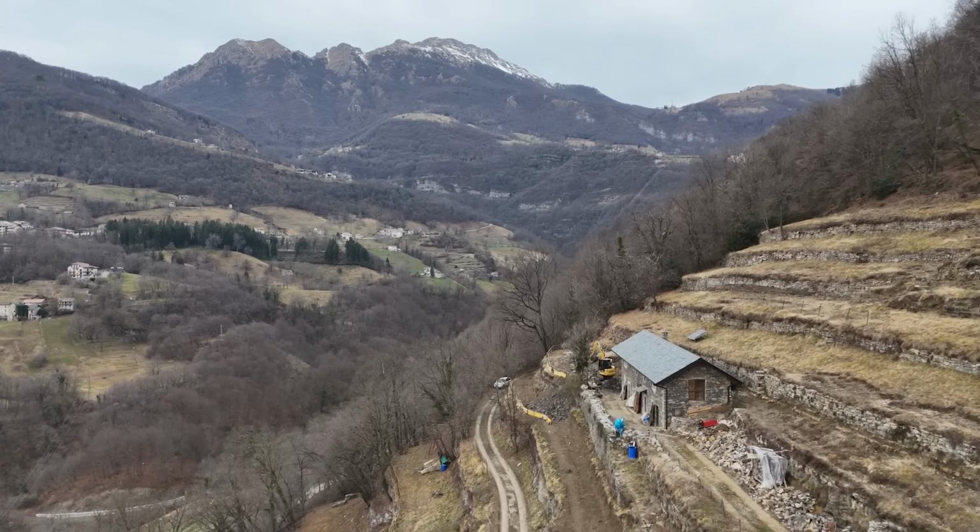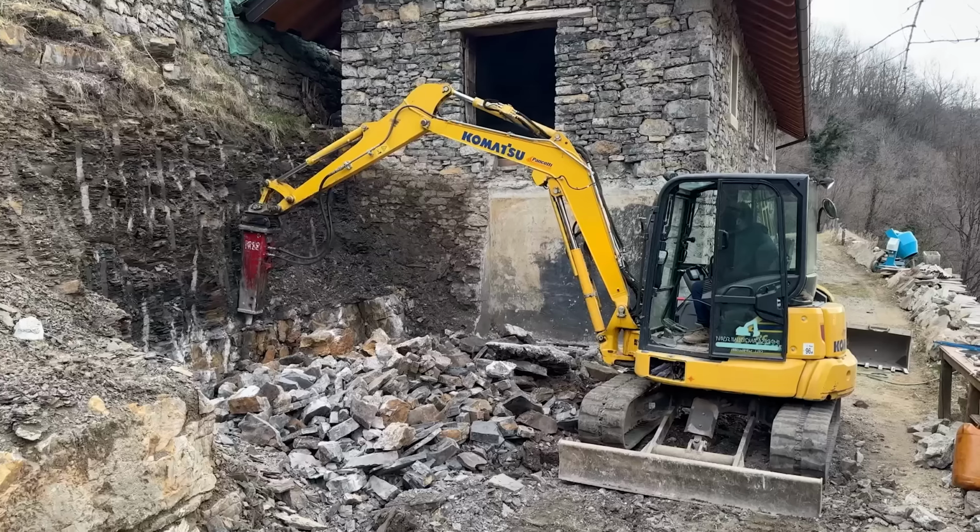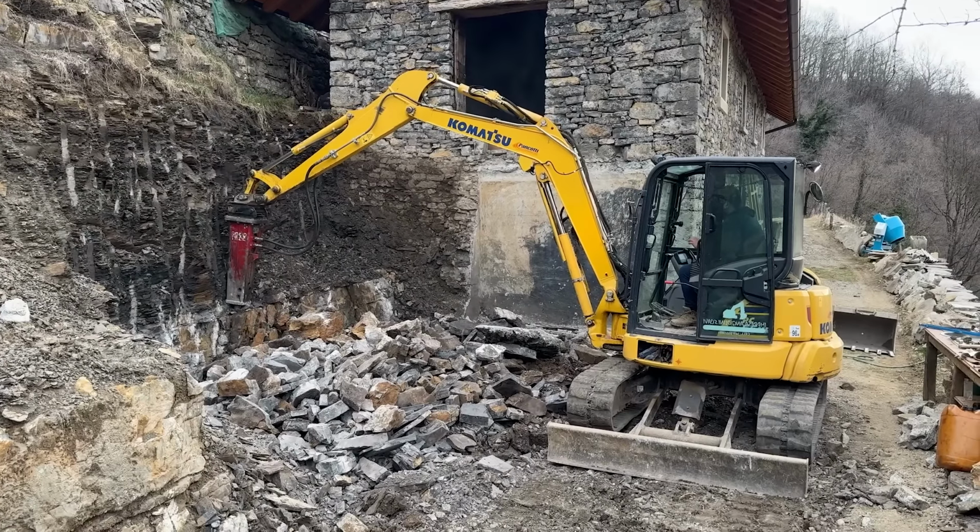Well, today we're back at it, digging out this area for the new room. We're so close, we should be finishing just in the next couple of hours here. And then we can inspect that foundation to see what the requirements are gonna be.